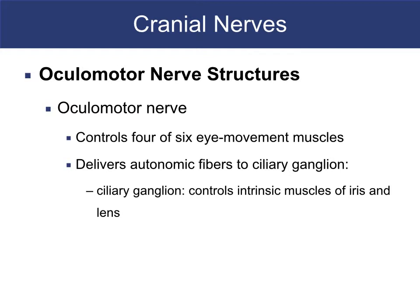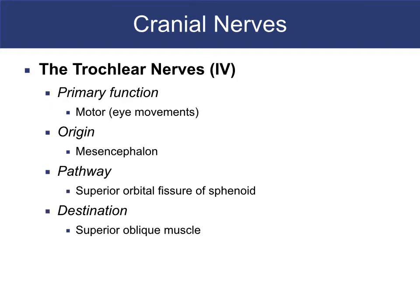I think I've beat this enough, but basically, the oculomotor also sends the ones to the intrinsic muscles of both the iris, to open and close the pupil, and the lens to change the shape of the lens.